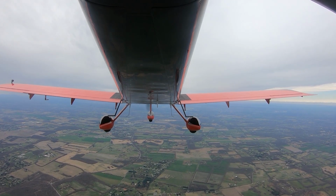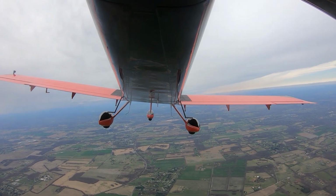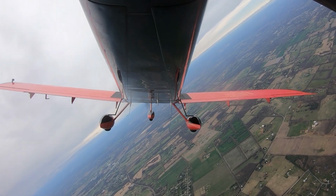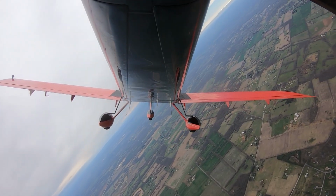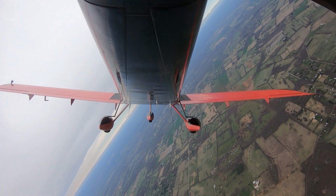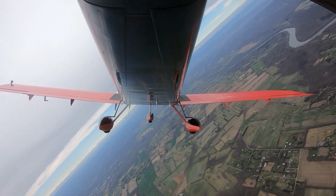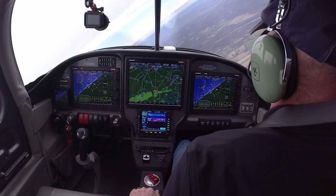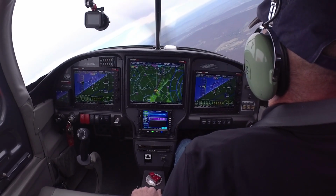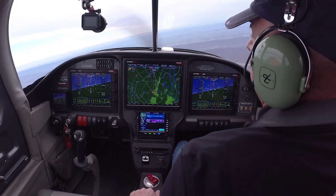All right. Let's go ahead and we'll just do a little slow flight. Just get us headed back in the opposite direction. We'll slow the airplane down. I'll use a little G to do that. Okay, coming back to idle power. That flight path marker is just like cheating, because as long as I hold that green dot on the horizon, I know I'm not going to gain or lose any altitude.